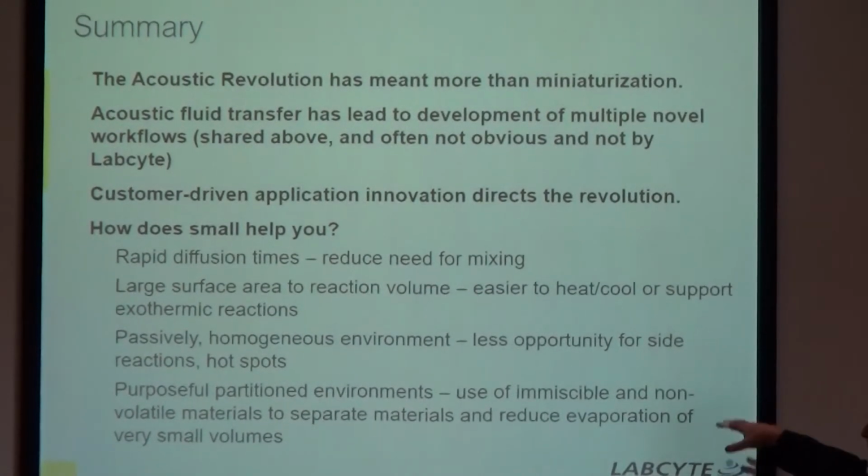But small, and how small, will help you do things that might change the way that you want to do things. If you have more rapid diffusion times, things are smaller. There are larger surface areas, right? So you're probably not going to have to worry as much about heat transfer because you have a small amount of volume and a large amount of surface area to pull it out. Generally, we see from the small amounts of material, surface tension-driven flows can homogenize things quite quickly.